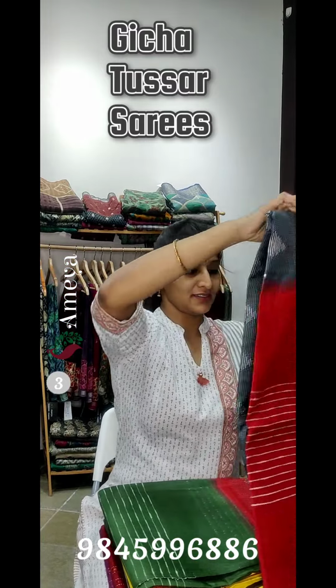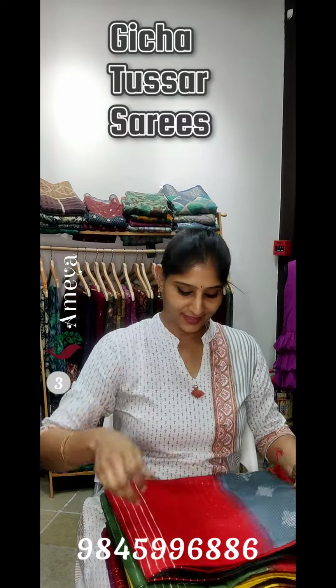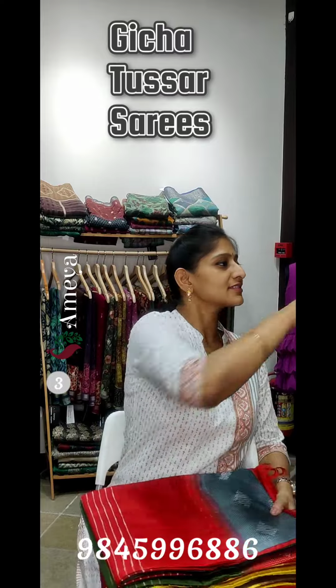You may also visit our store. We are in Sarath City Mall in Kondapur, Hyderabad. Do visit our store. You get to see these sarees and a lot of other options and sarees in the store.